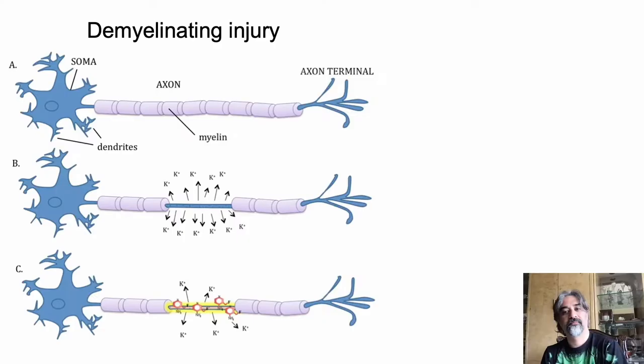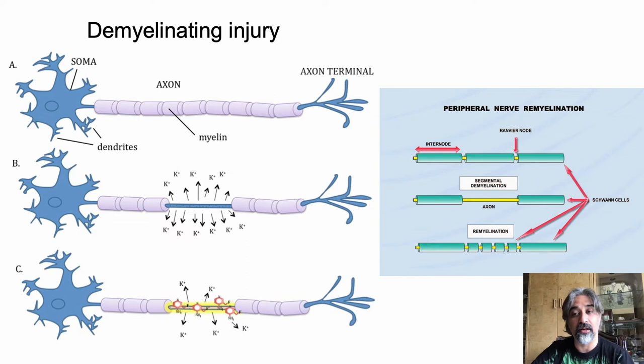Let's deviate to pathophysiology for a moment. There are two types of damage to nerves. Demyelination is the preferential injury to a segment of the myelin sheath where conduction will be affected. Remyelination can occur with shorter internodal lengths, but function will be restored.